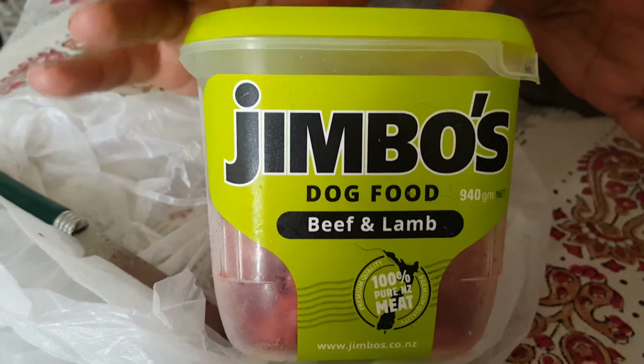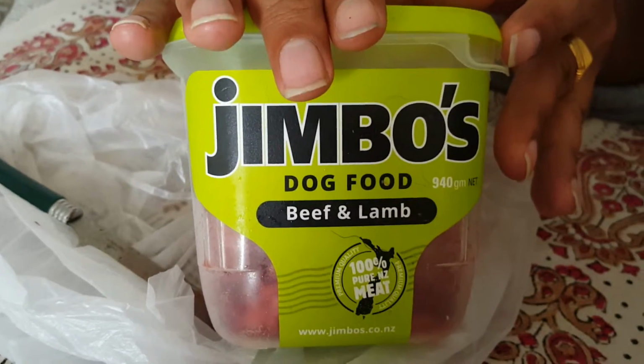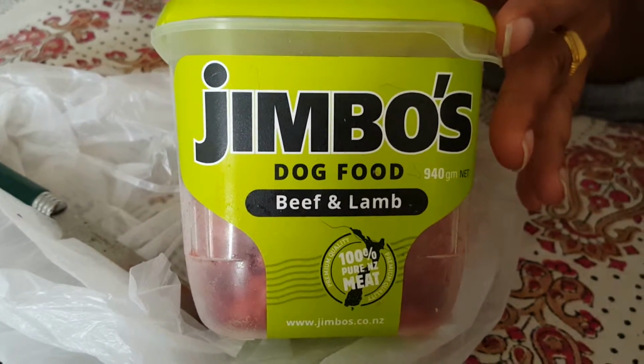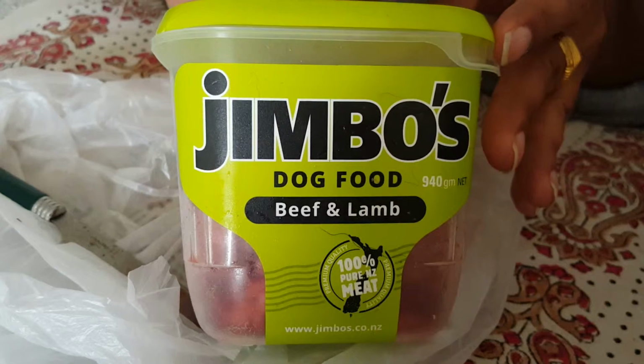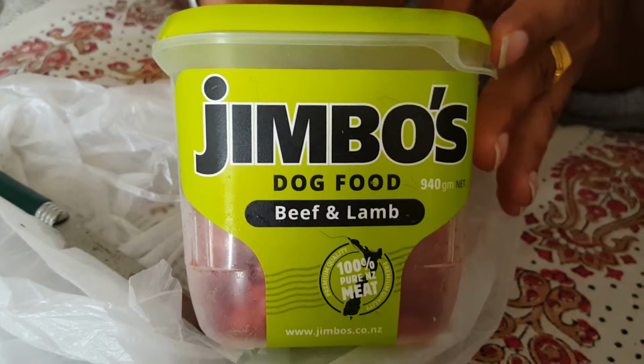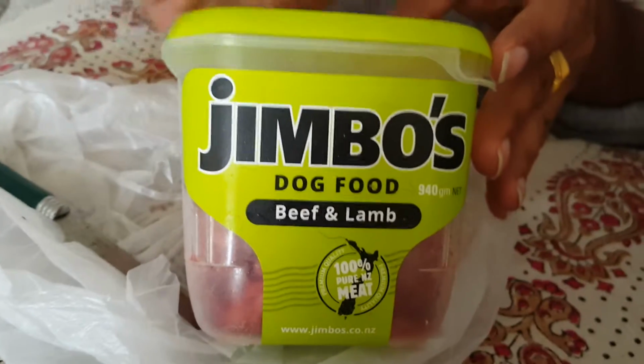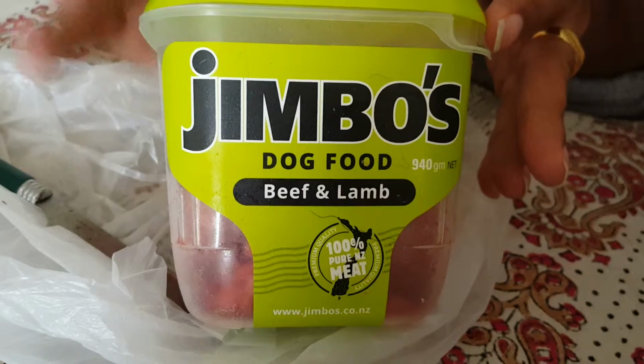It's good to give a mixture, but saying that, this is what we give to our puppy on pretty much every second or third day, and it's given on a regular basis. We don't give it to him every time, but we give him as much as we can. But as said, we mix it.